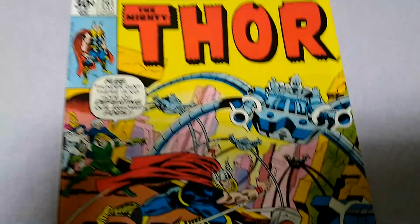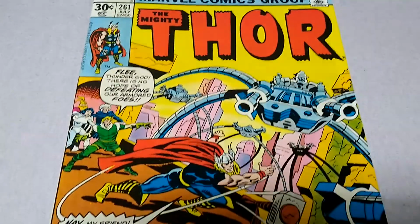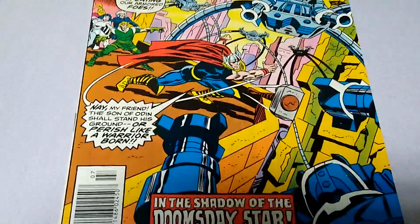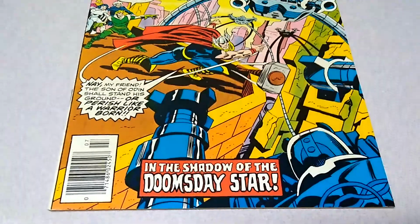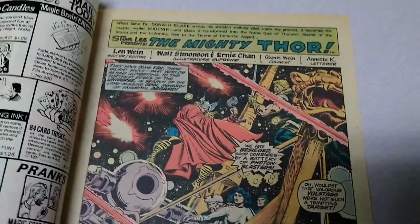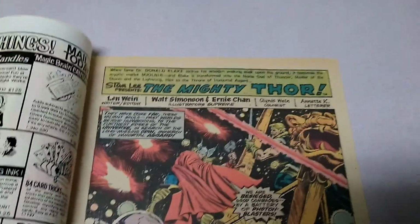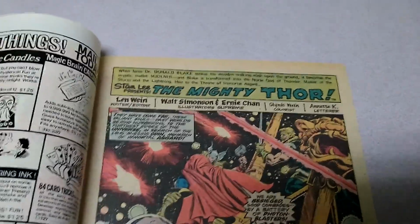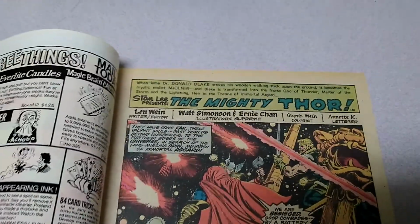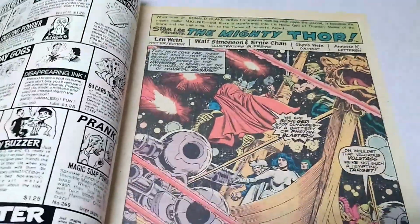And then the last comic on our list of the 12 I'm showing today is Thor number 261. Another 30-cent cover price. Published by Marvel Comics in July of 1977. For all you completists out there that want to complete Walt Simonson's Thor, here's the one that he actually did the artwork on in 1977. So a few years before he created Beta Ray Bill and that whole storyline, Walt Simonson did the artwork on Thor issues back in the 70s.